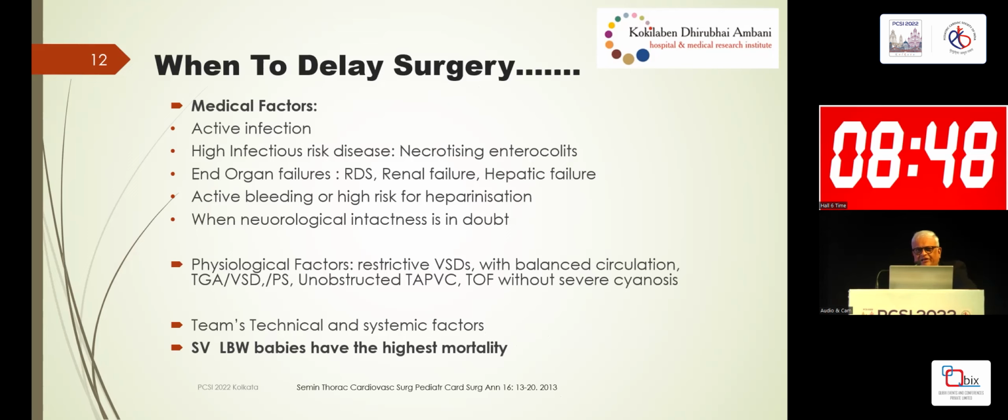But there are certain times when we need to defer or delay the surgery, particularly if there are very severe medical factors like active infection or organ dysfunction, active bleeding, or when the lesions are not that severe and we can get by for some period of time. Or, and this is very important, if the team's technical and systemic factors are not conducive for proper recovery of these very small babies. And one rule which we generally need to appreciate is that single ventricle low birth weight babies have the highest mortality amongst all the other lesions.